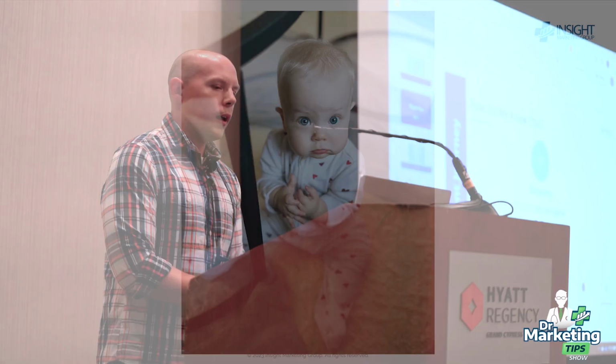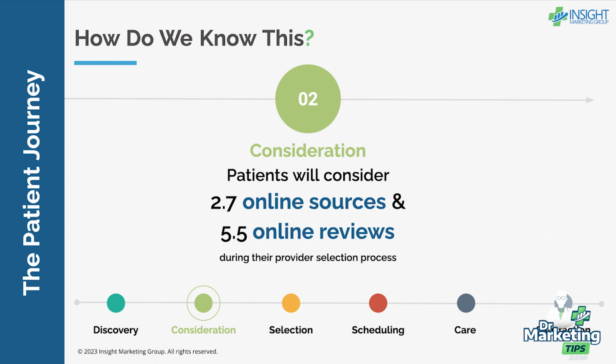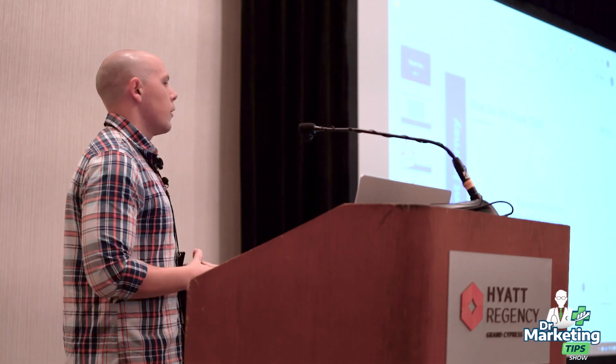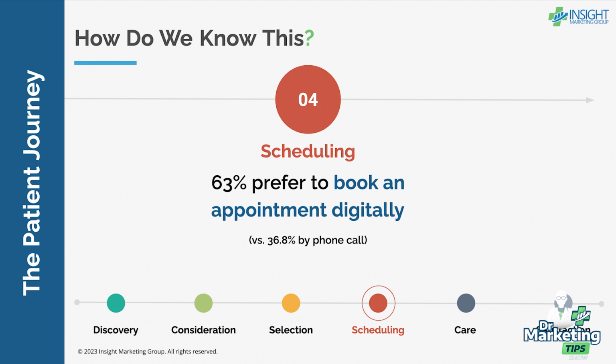All right, so we know that patients rely more and more on the digital experience more than they ever have before. So they're choosing where they are going for their healthcare 2.2 times more than they used to on a digital front. I'm sure you guys already know that, so not telling you anything too new here. Patients look at a couple different online sources before they actually make their decision. So typically they're going to look at a couple of different sources, and then they're going to look at multiple reviews on those platforms. Ratings are number 1 factor, and if you can't book digitally, a majority of patients will just move on.